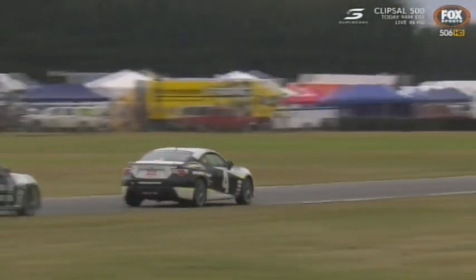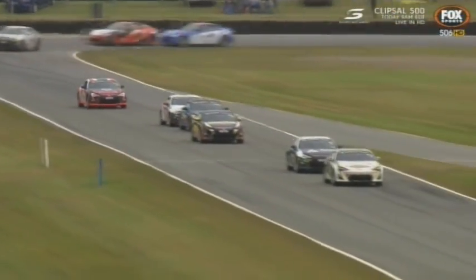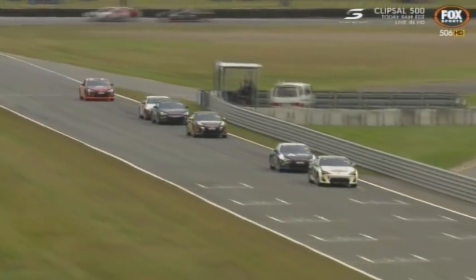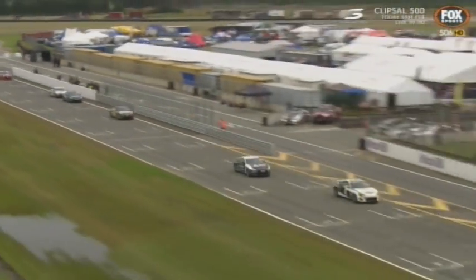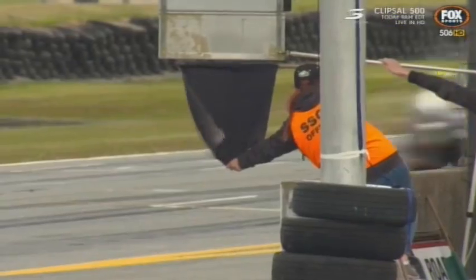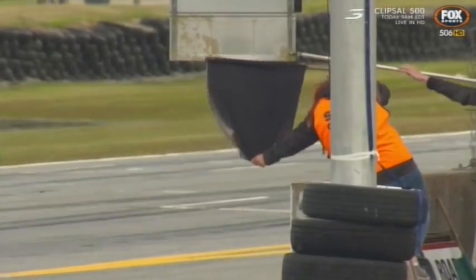Back with Reid Harker, talking of pressure, Michael Scott still all over the back of the number 4. And this is playing into the hands of Ryan Yardley, because with every lap, Yardley is building that lead. He crosses the line now, and the gap about 3 seconds to Reid Harker. Michael Scott crossing the line now, and the black flag. A black flag is out, and who is that for, I wonder?